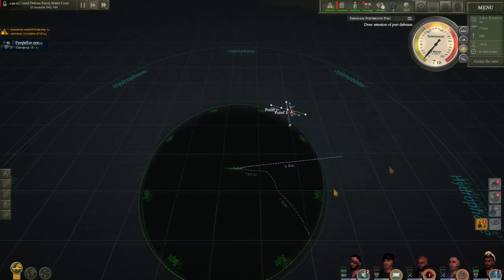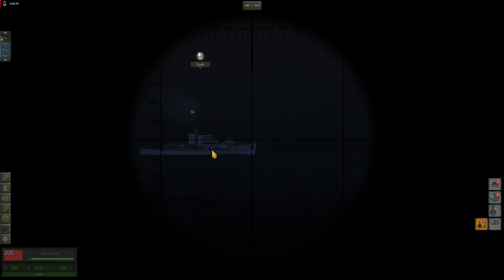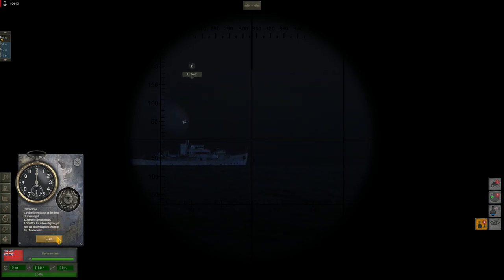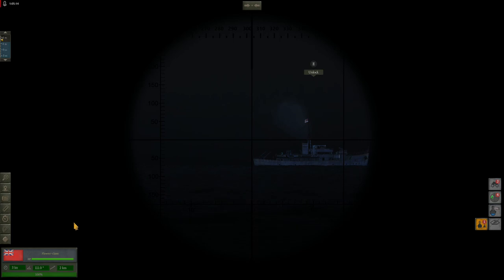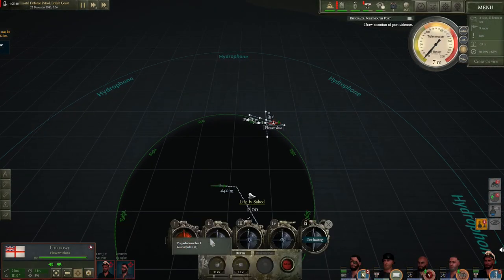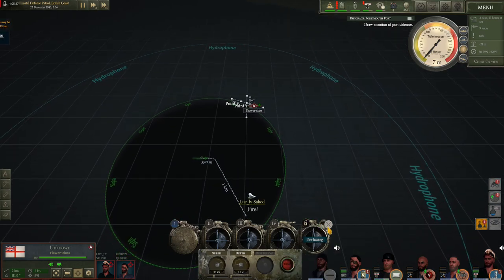Okay. That ship is moving. That ship is most assuredly moving. Why does she look like she's not? Okay, she's moving again. Barely. Glad I had to warm up that torpedo, we would have missed. Okay. Got a torp yet? Fantastic. Let's load it up and get it gone. Fire.